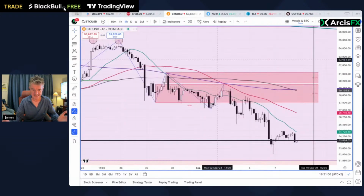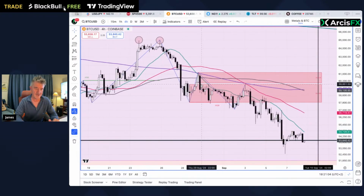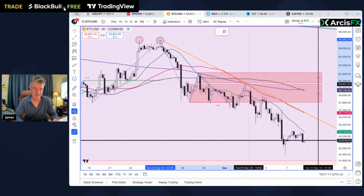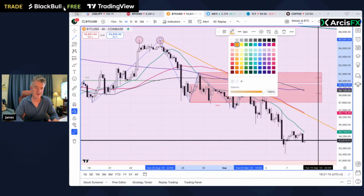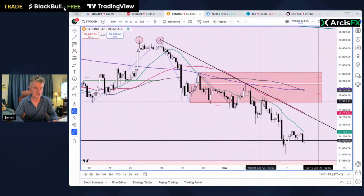When do we start seeing a reversal in this? Well, we've got to start seeing some higher highs. On this 4-hour chart, we haven't seen any. So let's put in a trend line to start with and maybe some Fibonaccis. We can see the order block here. That's those red blocks on the chart. And why I'm going with orange, I have no idea. So let's go with black. Black's always good. There's our downward trend line on Bitcoin.